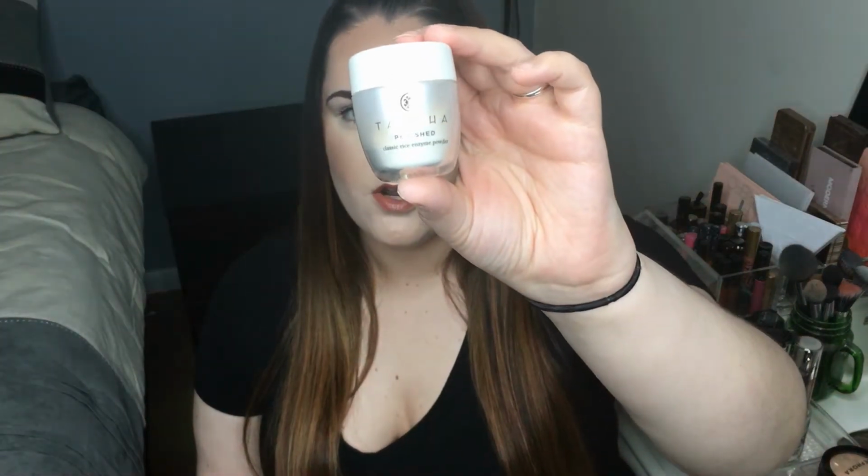Normally in the morning, and I don't do this every single morning, but most mornings, I use the Tatcha Polish Rice Enzyme Powder. It's like an exfoliator, kind of like a cleanser type of thing. It's a very gentle exfoliator, so it's good for acne prone skin. I believe this is actually good for all skin types, but I've noticed the more abrasive exfoliators are actually spreading my acne, so I had to take a break from them, even though I love them a lot because I like exfoliating a lot.